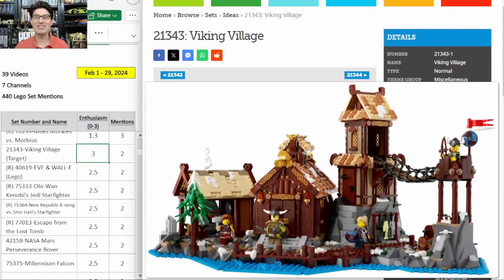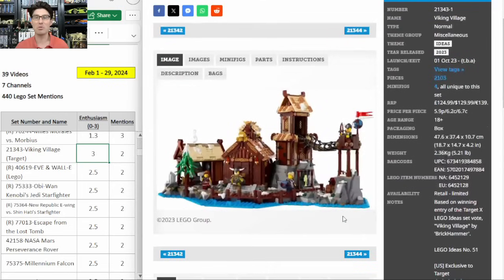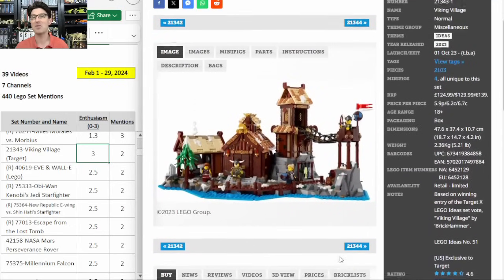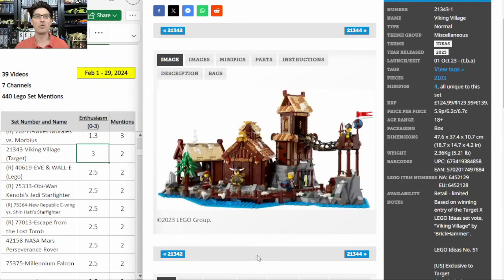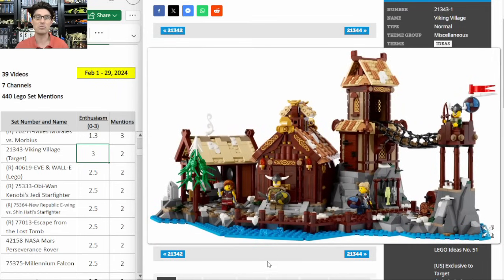This is an amazing set. It's over 2,100 pieces. And if I told you that it is $130, you would say, no way in the world. Well, it is in fact only $130. So that's a pretty good one. It's a 4.6 on Brickset. It just came out in October 23, so it's really way too early to know if it's going to be a good investment or not. But if it has a reasonable shelf life, all other indications are that this one would be really good to pick up and hold on to for a couple years after retirement, and hopefully that will grow in value.